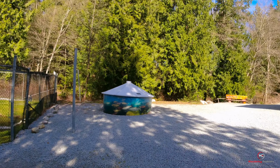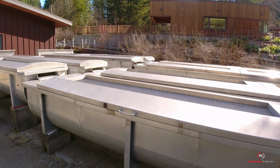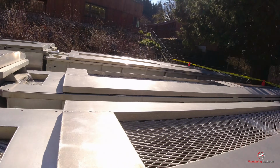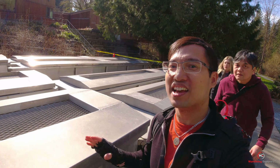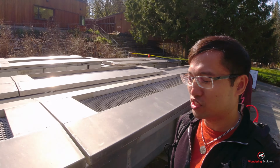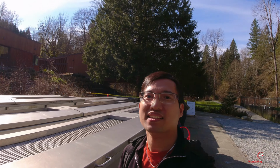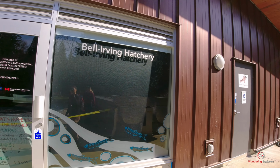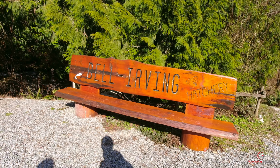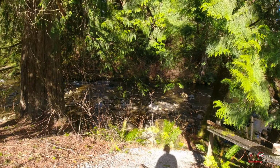There are coho salmon and chum salmon, and these are the fingerlings. There's nothing inside. The small ones, salmon, fingerlings. It's closed right now, so it is a nice bench. The Bell Irving, that's what they call it. And look at the creek right there. This is where they release the fish, the salmon.